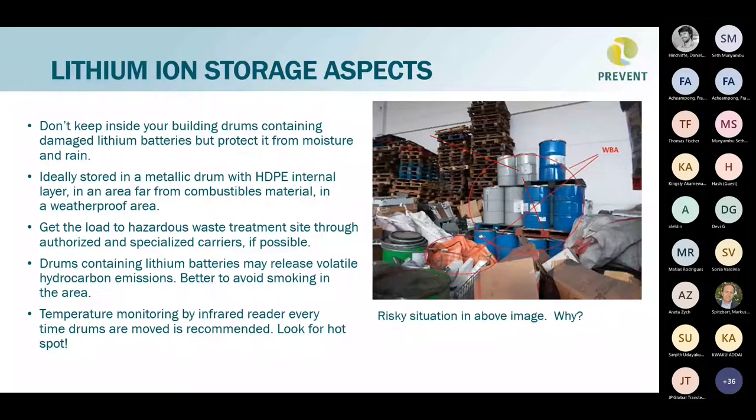Another thing you need to know: I don't know if you ever opened a drum containing lithium batteries.